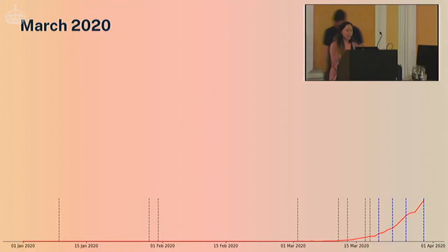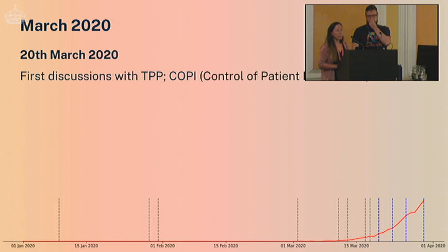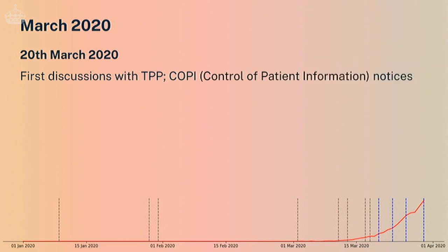So, back to our timeline. We're still in March 2020. Things are moving quickly on OpenSAFELY, but so is the pandemic. So, on the 20th of March, the team first floated the idea of collaborating on OpenSAFELY to TPP. So, TPP, as we've discussed, is a company that holds and manages data for the NHS. They hold approximately 40% of patient data in England, that's the full GP records for approximately 17 million people.